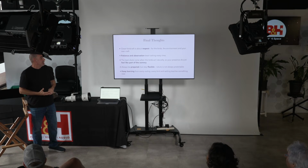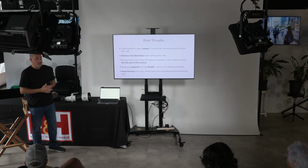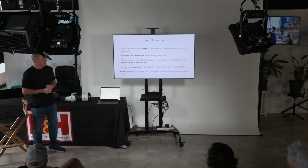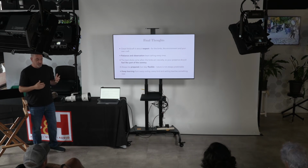And so the more we've blended in and the more natural the birds are acting, to me, that leads to better photos. At the same time, I would just say always be prepared and stay flexible, right? It is nature. You never know what's going to happen in front of you, and to go with the last thing, to keep learning from every outing, and every setting teaches you something new.